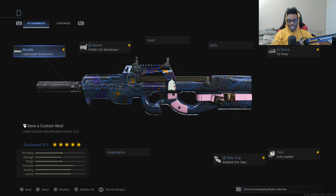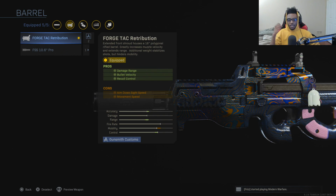Now for my 2nd attachment, I'm running the Forged Tac Retribution barrel, which can allow us to have increased damage range, increased bullet velocity, as well as increased recoil control. Overall, in my opinion, the absolute best barrel attachment to run on the P90, because we can chance a long range gunfight if we want to, because this gun can pull it off 99% of the time.